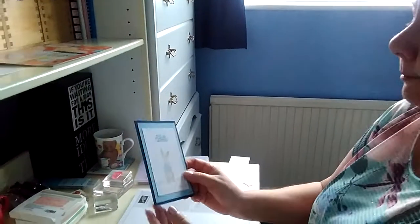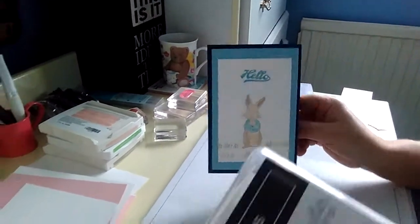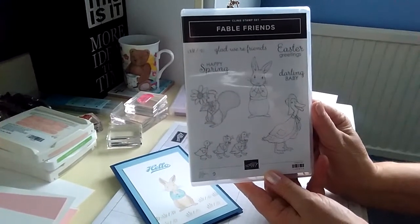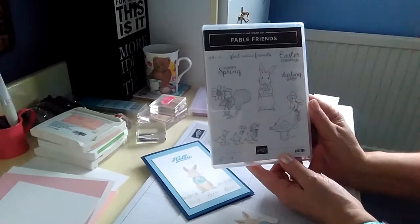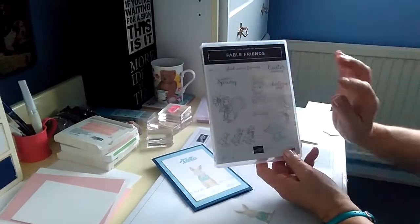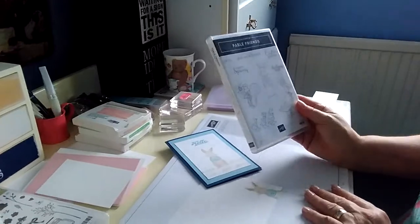So today's card is going to be a really simple one, and I did highlight this at the end of my last video. It's a little rabbit that's part of this stamp set, Fable Friends, which is in the new spring summer catalogue. I keep saying new, but it's actually been out over a month now, but it is still new in the sense that when you've bought quite a few products, you're still opening them up and thinking, oh, this is fantastic. So it's still new to me, and I have to say I'm totally in love with this set. It's got this lovely duck, and this rabbit is so cute, I can't stop using it.